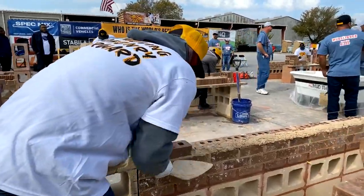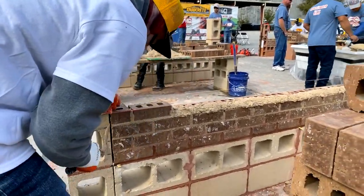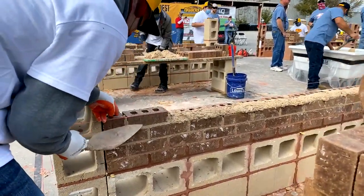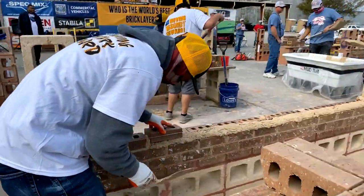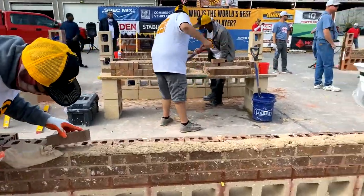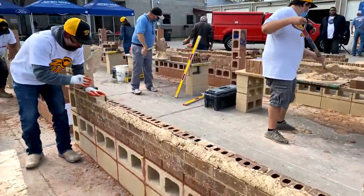Let's ease in here and take a peek. Some of our 1 year apprentices. 10 minutes left. Taking care of his joints there. We'll let you know when there's 5 minutes left. He's got a nice looking wall going. We'll just get over here and follow a little bit of his action.